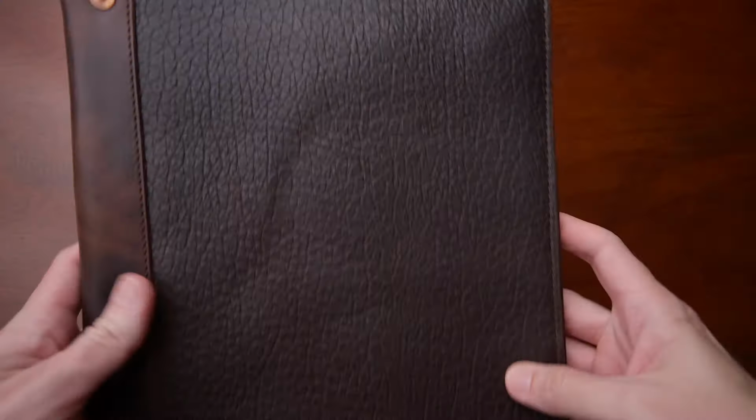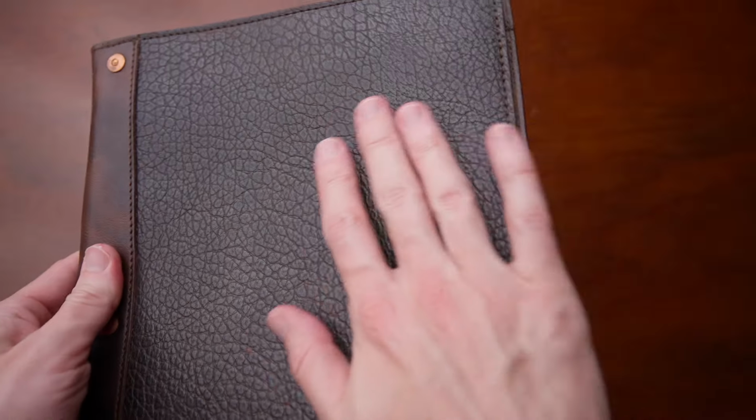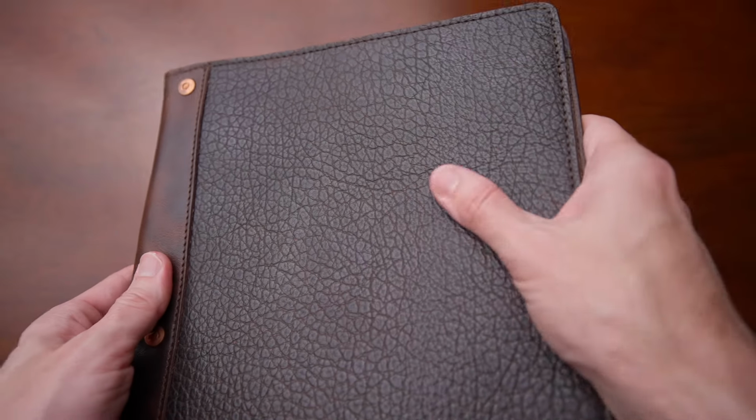I mean, incredible. This was my first experience with their Theodore collection and this Pebbled Espresso leather, and I think this may have been the first thing I picked out of the box whenever I opened it, and I was blown away when I saw it. It's incredible. I mean, I think this is breathtaking. I took it out and I told my kids that it's made of dinosaur skin.